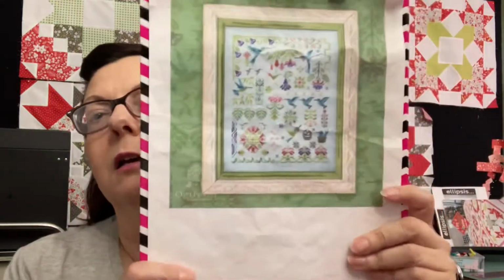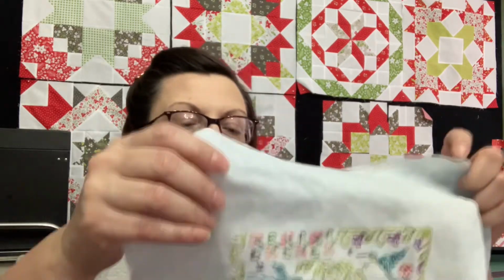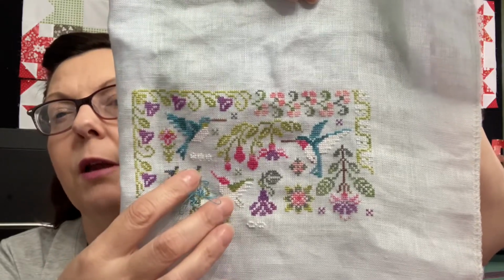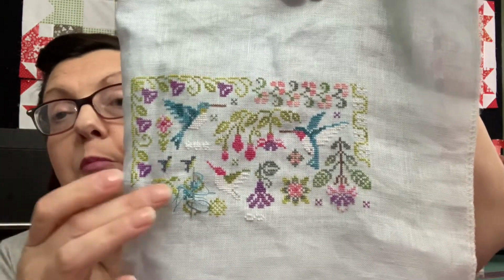I also have been putting in strands of thread on Owl Forest Embroidery's hummingbirds. And I'm telling you guys, when I start on this, I don't want to stop. It's just kind of addictive to want to keep going because it's like all these little motifs. These little guys right here, I have to go in and finish them. They have French knots and back stitches for the eyes and the beaks.